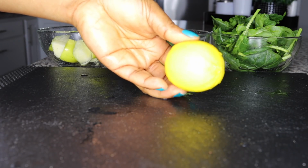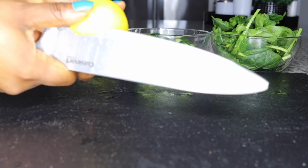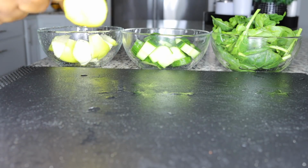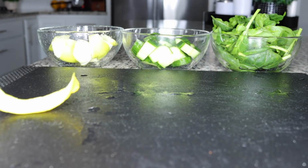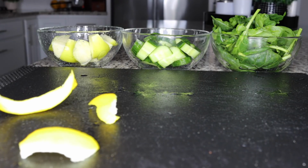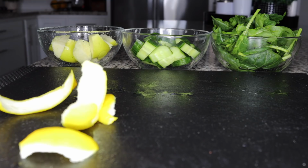So since this is a detoxifier, I'll be adding in one lemon in here to facilitate your metabolism, to help you easily break down all the accumulated waste and toxins. This is to detox you, cleanse you. Lemons will facilitate the detox process. You can substitute with ginger, but today I'll be using lemon.